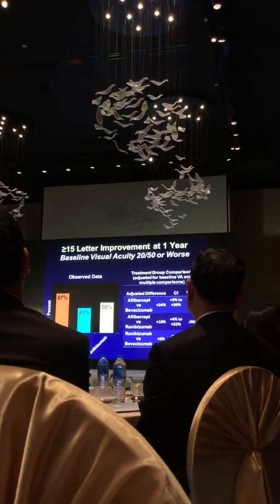Why 15 or more letters? That's 3 or more lines on these eye charts, and every 3 lines, the letters double in size. And we have very good data to suggest that that's a real, substantial, clinically relevant difference.